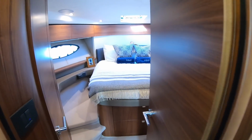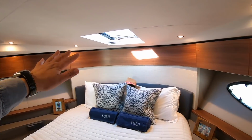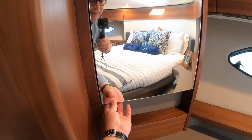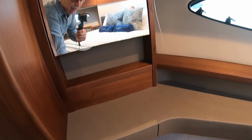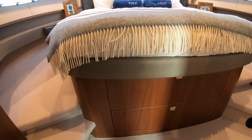Let's head on forward again, and this then is the master cabin, and it's a really good size. Again, beautifully finished with this walnut wood, and there's lots of little storage areas in here. So up in behind here is storage, and even things like this. If you open this little mirror, there's storage in there. There's a little pop-out drawer, and then there are big drawers underneath the bed.